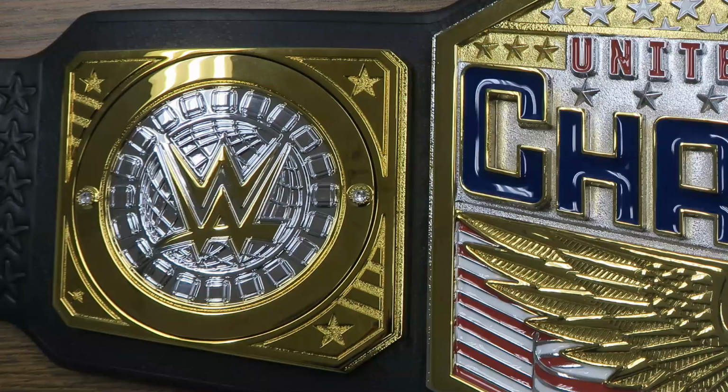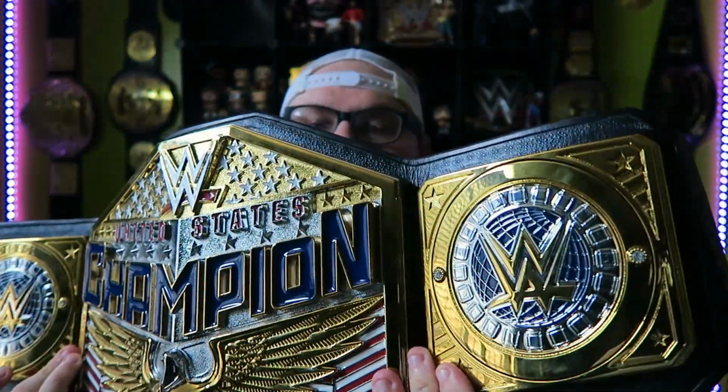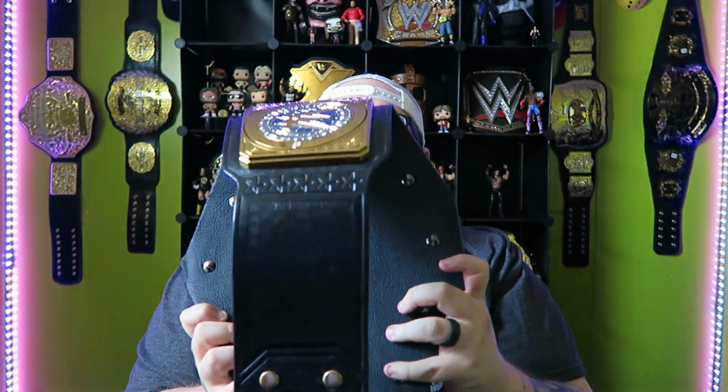The stock side plates were just all nickel, all silver. I actually repainted it and added a little bit of dark blue in the side plate to match the champion banner. So now it all looks pretty good. I like this a lot. Of course, I bought this and had to re-lever it because I do not like the stock straps from WWE. I got a re-lever from Austin Watkins on real leather.